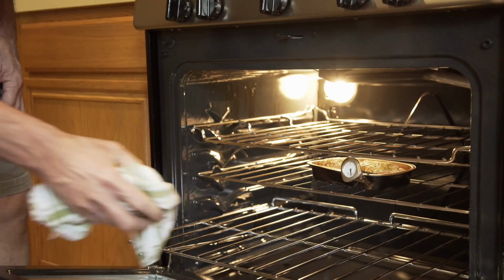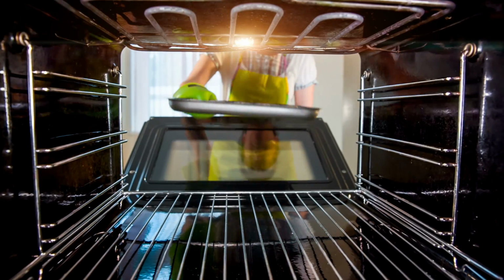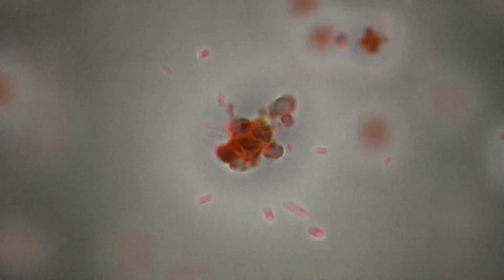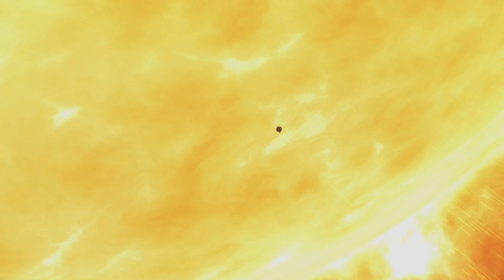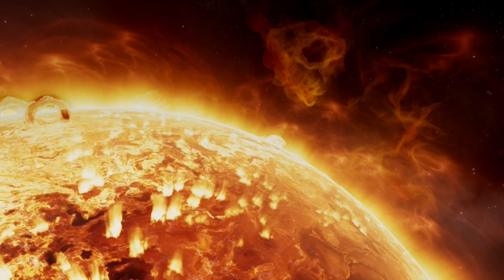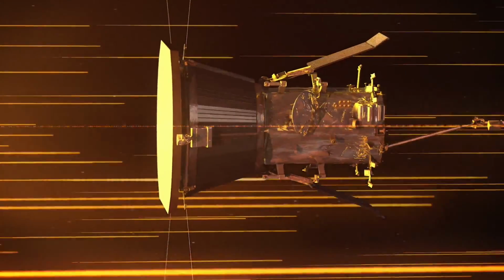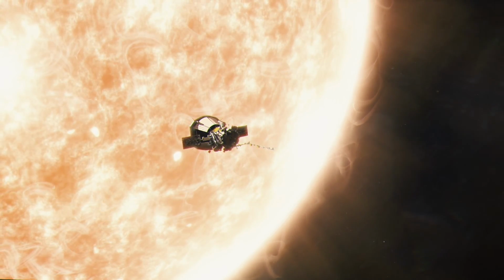Let me give you a quick example so you can better understand it. It's like putting your hands in a heated oven and a bowl of boiling water. Your hands can stay for a longer period in an oven without getting much heat because the particle density is lower than in the boiling water bowl. For the Parker Solar Probe, this concept of heat versus temperature is the backbone behind keeping things safe from melting. Since the corona's density is lesser than the visible surface of the sun, the spacecraft encounters fewer hotter particles. As a result, it doesn't heat as much as it would in the case of the visible surface.